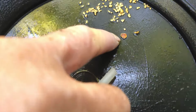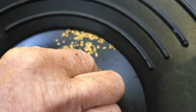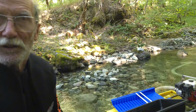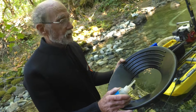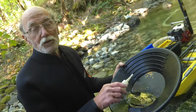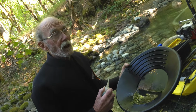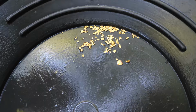Notice the rust on this big flake. I'll turn it over. On the other side, it's not so bad. But that means it was sitting in the bottom of a crevice, maybe around nails. There's several others that have the iron stain. We probably have half that amount of gold in the minus 20 mesh. We haven't cleaned it up yet. So I think we made the right decision. Yeah, we made a great run. That was a great day.